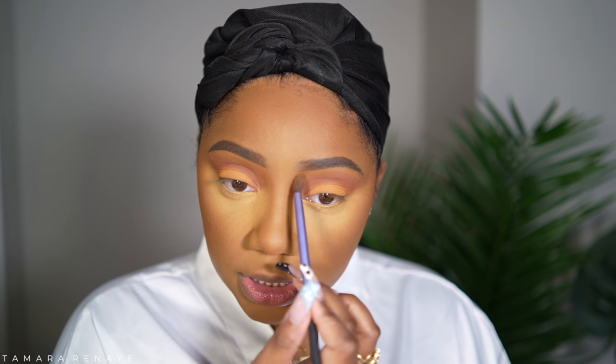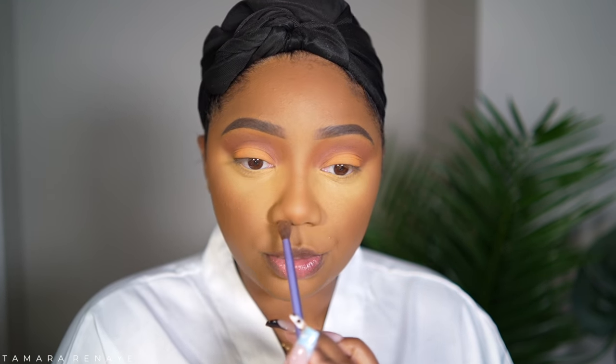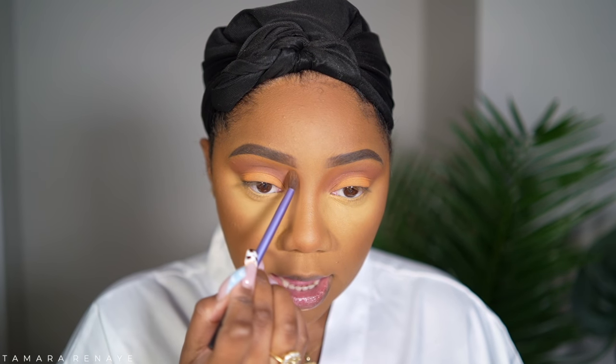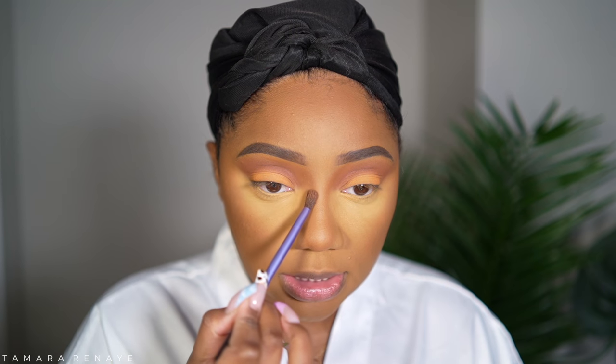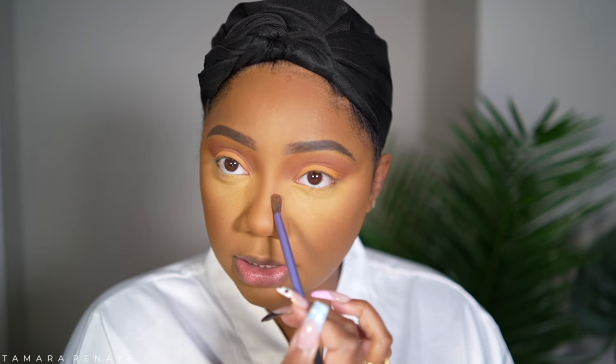Where I put my bronzer is obviously in the same place where you would contour. And even if you contour, you still need to set that area with some type of powder. So that's where you go in with a bronzer. And because of that, I just like to skip that step. I don't need it, because bronzing gets the job done for me.